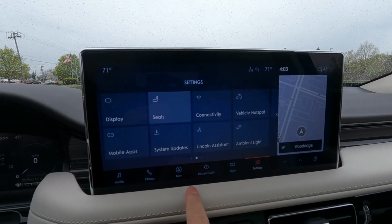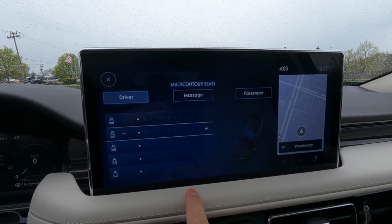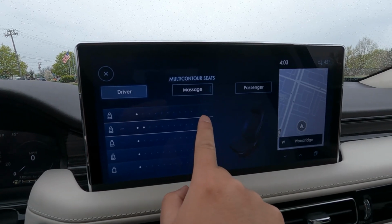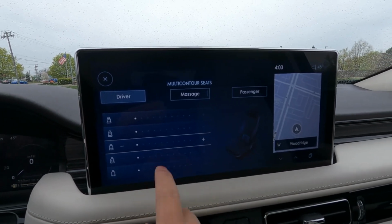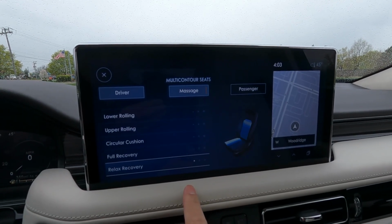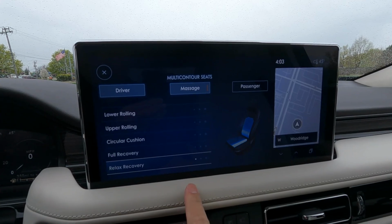And you can adjust these 22-way seats. That's right, you can adjust that however you want to make it fit your butt and your back. And what I love is there's a massage function in here, and there's many different things you could select to suit your needs, and not only for the driver but also for the passenger.